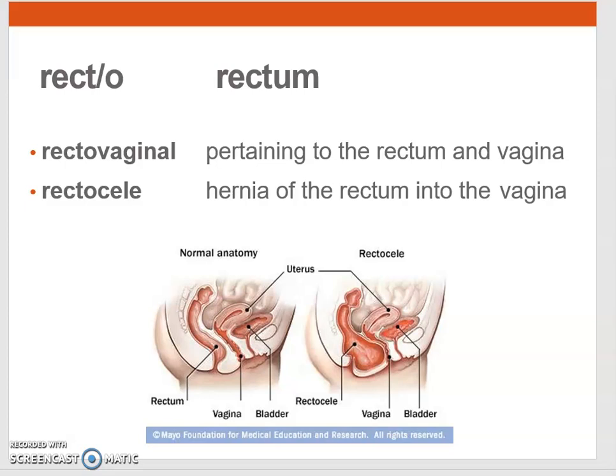And of course, recto, we've had this before in the digestive chapter, so we won't go into a lot of detail. There's a new term here, rectovaginal. This is pertaining to the rectum and vagina. Given the female anatomy and the close proximity, that is a potential place of pathology, and a word that's often used to describe those pathologies.